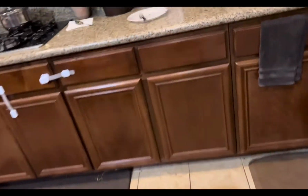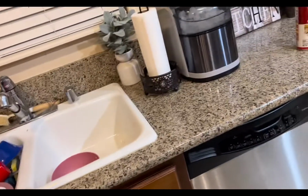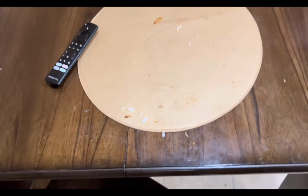I don't really like to go to bed until my kitchen is clean. This time is wrong, it's 11:22. So I'm about to straighten up and unload the dishwasher. You see this? This is unacceptable to me. They gonna come down here and clean this up, because they should know better not to leave stuff like that. They know I'm gonna scream their name. So I'm about to straighten up down here.